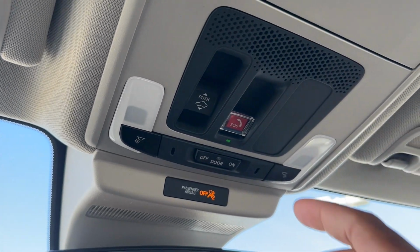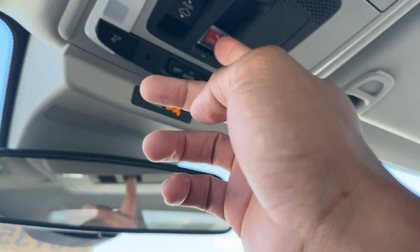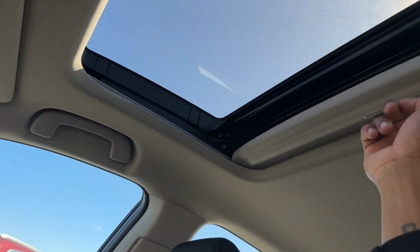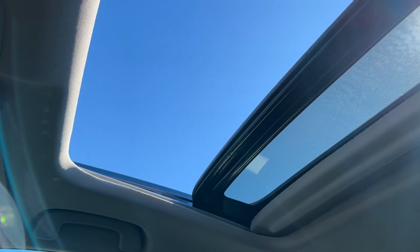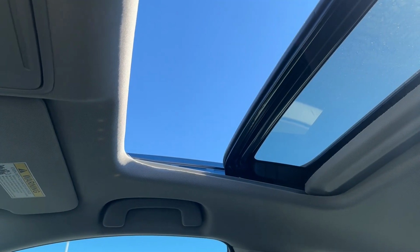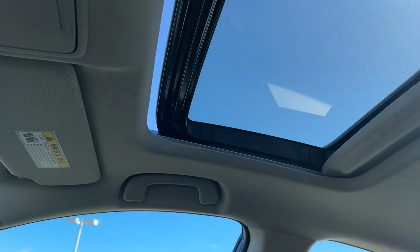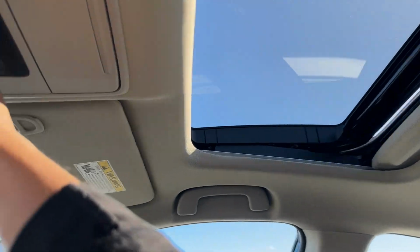You do have a moonroof. You do have a SOS button, so you can flip this open and push it for emergency. And you do have a moonroof, and its power opens all the way. Or you can have it open up to tilt as well. You just got to push straight up, and it'll come back forward, and it'll tilt up. So if you want a moonroof, can't get it on the LX, EX and up is the way to go.